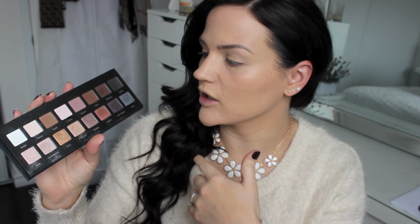For my favorite palette, I decided on the Lorac Pro palette, and everyone has seen this by now, but those are the shadows, and I have used this quite a bit. The whole top row is matte and the bottom are shimmer satin finishes, and I really love this palette, so I'm just going to go ahead and create, I don't even know what I'm going to do. I'm just going to create something right now.